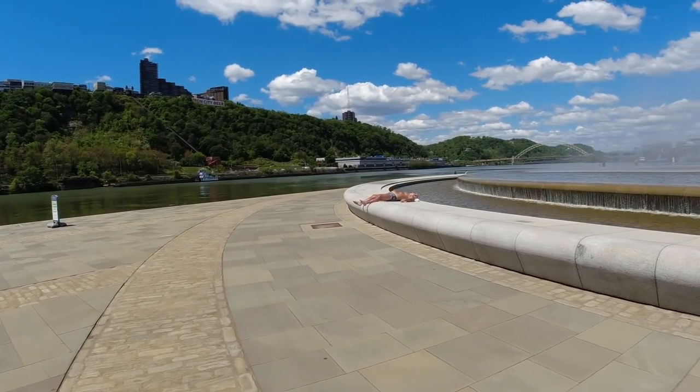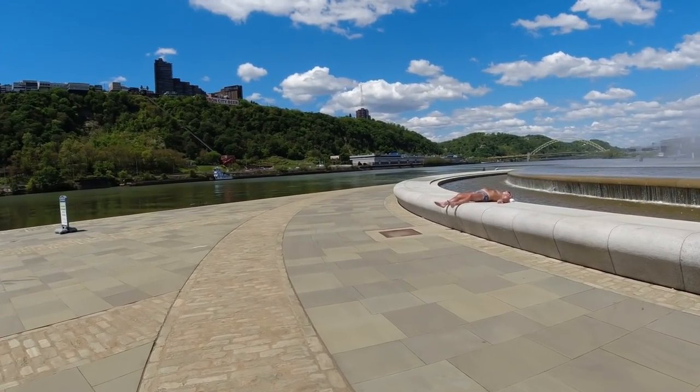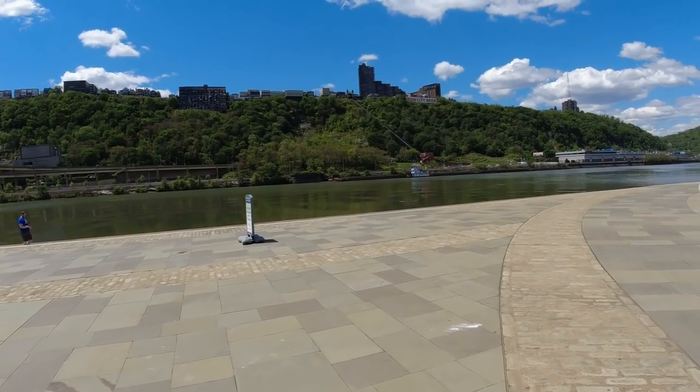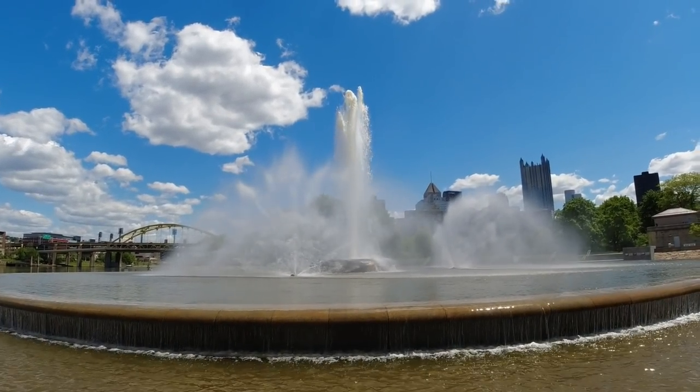Well, that certainly is one way to get a suntan and to cool off. Yeah, I'm not gonna look. I don't wanna see. Here's a look from the other side.